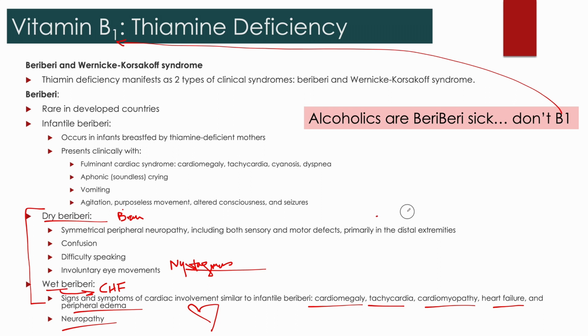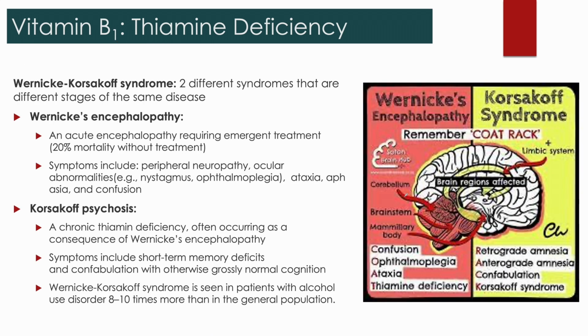So dry beriberi can also have another manifestation called Wernicke-Korsakoff syndrome. It's kind of a worsening of dry beriberi. And it's Wernicke's encephalopathy and Korsakoff's psychosis. And so Wernicke's encephalopathy, it has a high mortality rate if it's not treated. They get kind of worsening of that dry beriberi: peripheral neuropathy, nystagmus, ataxia, aphasia, and confusion. And then Korsakoff's psychosis is chronic thiamine deficiency. It occurs kind of as a consequence of Wernicke's encephalopathy. They kind of go together. And these include a lot of memory deficits and confabulation.